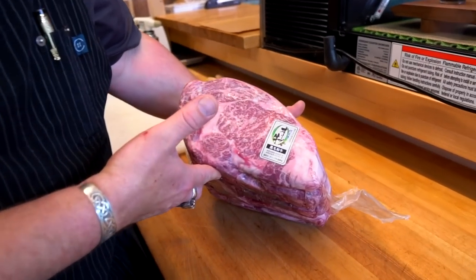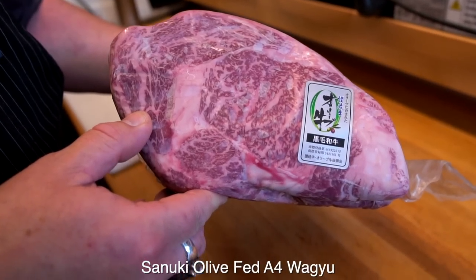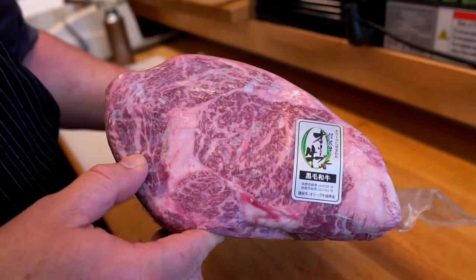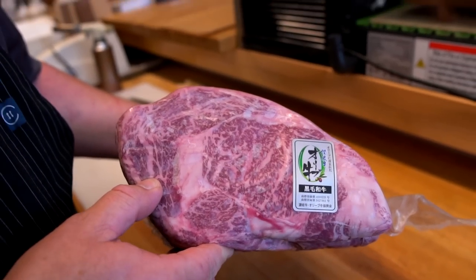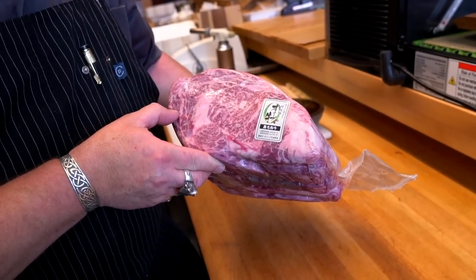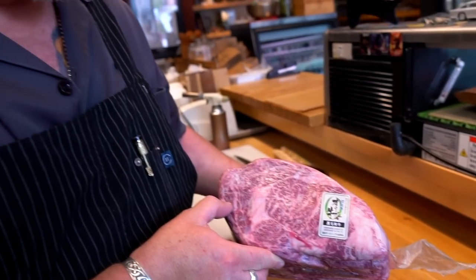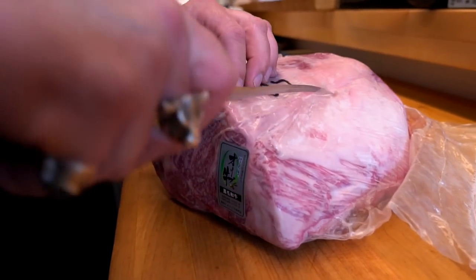We've got a piece of olive fed from Sanuki, A4 Wagyu, and this is ribeye. And we are going to take this and we are going to trim it up a bit, and then we're going to slice it for, normally I would slice this for shabu, hot pot, sukiyaki, but we also slice it up for the famous A4 Wagyu Philly cheesesteak.